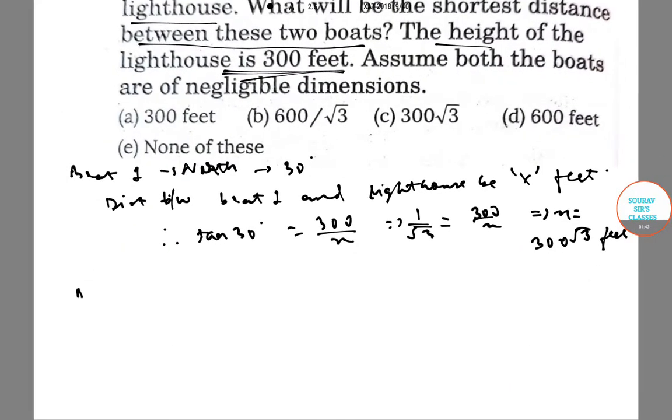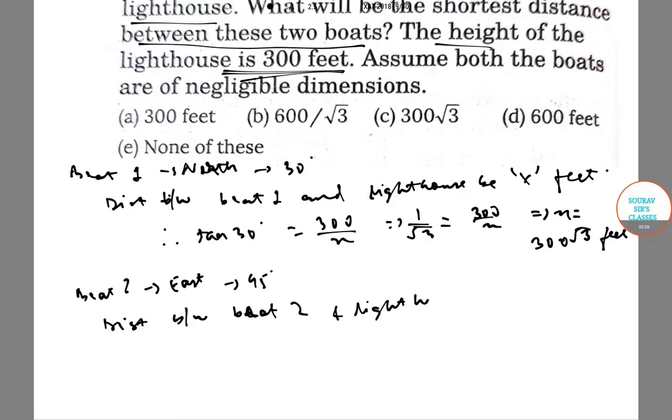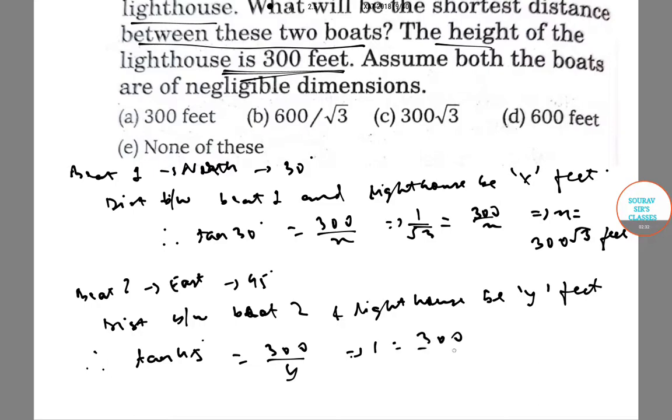Now, boat 2 is at the east of the lighthouse and makes an angle of 45 degrees with the top of the lighthouse. So let the distance between boat 2 and lighthouse be y feet. So therefore, tan 45 degrees is equal to 300 by y. Now tan 45 degrees is 1. So 1 is equal to 300 by y, and from here we get y to be equal to 300 feet.